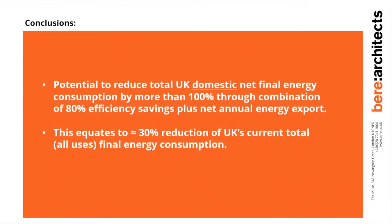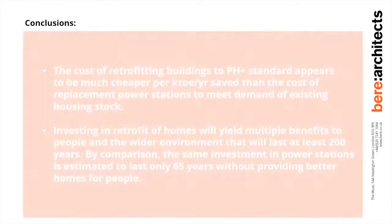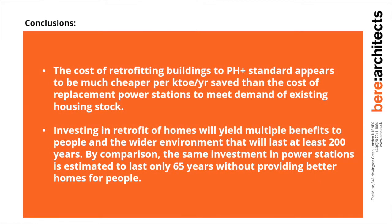So there's a potential to reduce UK domestic energy demand, I believe, from what I've shown you, by 100%. Basically get it off the grid. Obviously we're going to be connected with the grid, and I'm talking in net terms, and I haven't looked at peak load because I haven't had time, but that's another thing that we should be doing. So this equates to approximately 30% of total UK energy consumption. Total cost, I believe, is cheaper than power stations.